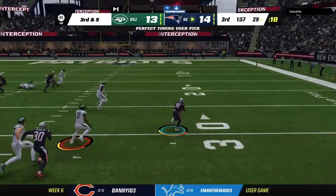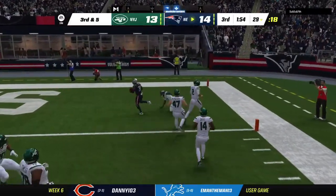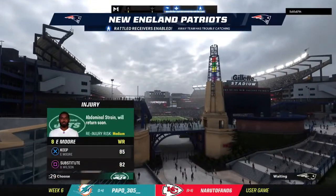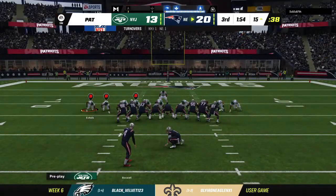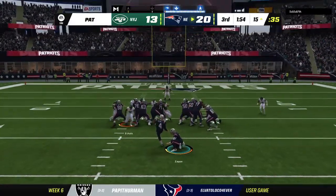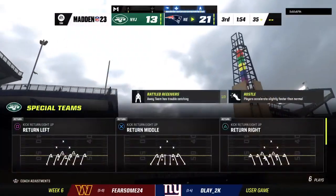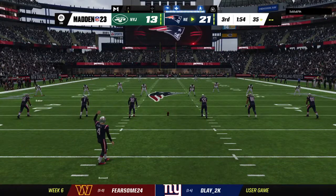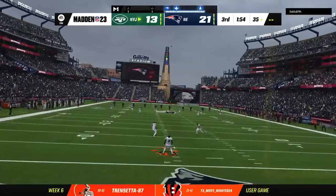Oh, he tries to force it in, and it's intercepted. Marcus Jones picks it, and he takes this one back into the end zone, and the Patriot defense has a touchdown. We constantly talk about defenders having great vision and being able to see plays unfold and make their own plays, but you also have to have good feel as well because you can't see everything out there. See the play unfold, feel what's going on, and then get into the right spot and make your own play. And in this case, it turned out to be a highlight one.